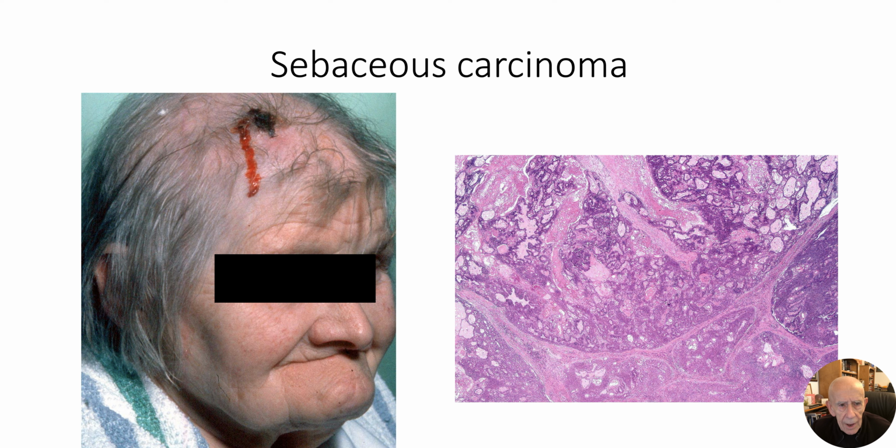But if you miss the diagnosis, it's pretty disastrous. Now, the image on the left has quite a history. This goes back to when I was training in pathology in Belfast at the Royal Victoria Hospital. And this was the very first extraocular sebaceous carcinoma that I encountered, in this very elderly lady. That's way over 50 years ago, so that's quite a treasured image.